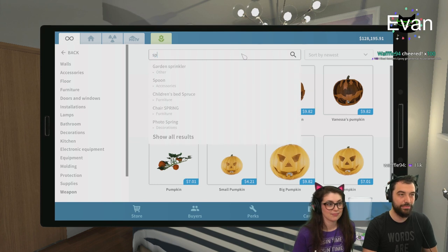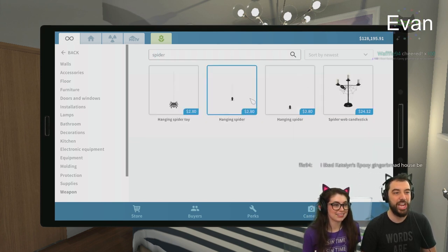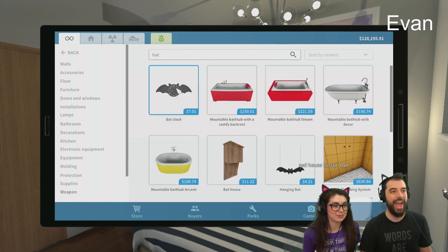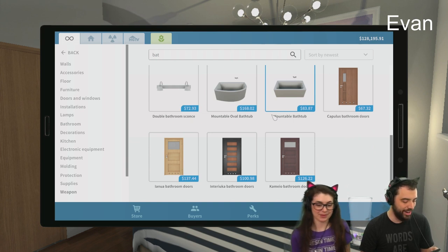Look at this, spider candles, a hanging spider. Look at that little guy. Oh, yeah, a bat clock, hanging bats. Oh, this is going to be cool. Well, I'm excited. I know. It's going to be fun.